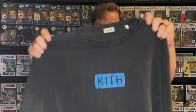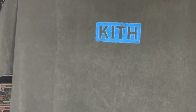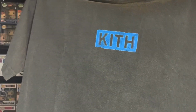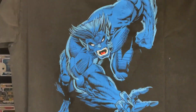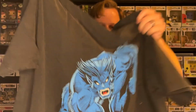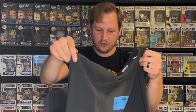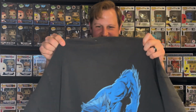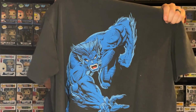friend was this Kith Beast t-shirt. And so you have the Kith logo on the front with the blue accent, and then you have Beast on the back. The artwork on that looks absolutely amazing, and guys, these shirts feel so nice. A lot of times when you have different art or graphics printed on tees, it feels very cheap. This thing is absolutely high quality.